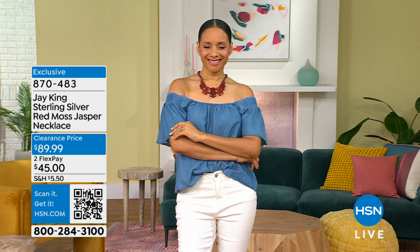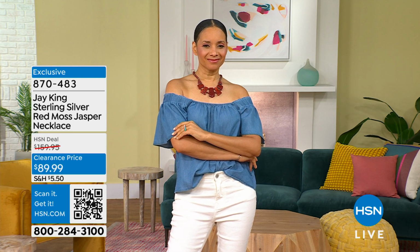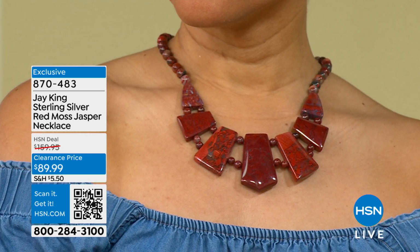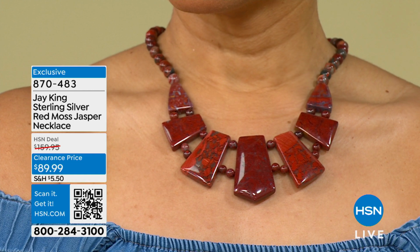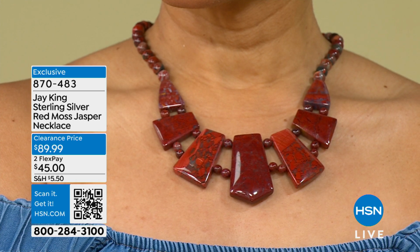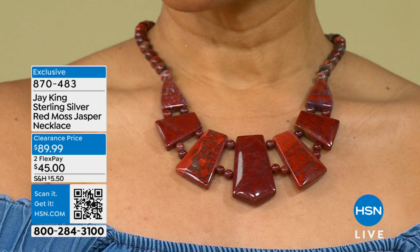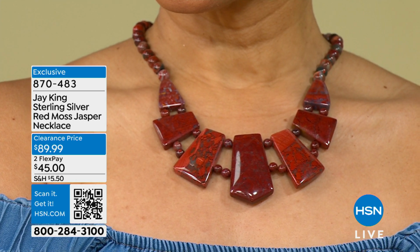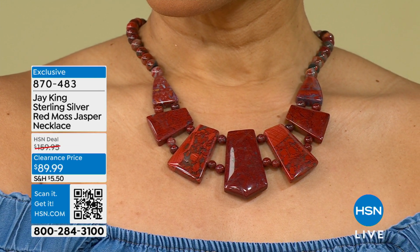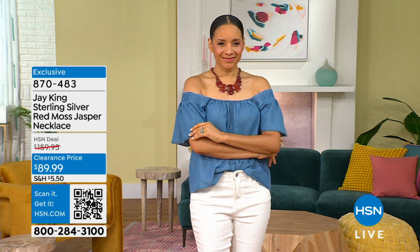So we are going right over to Miss Lori because she is wearing another one of our anniversary surprises. Okay, I have only 100 of these to go around. This is another one that was just marked down, so if you've been on the web, you have not seen this. This is multicolor red jasper. Beautiful drape, as you can see, of 7 different stations that are huge, upwards of 51 millimeters in one of them. We sold it at a price of $159.95, now $89.98.